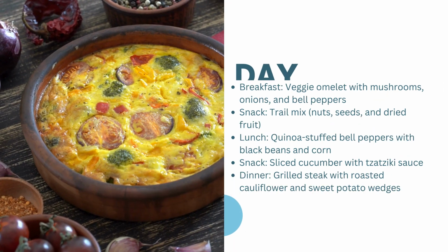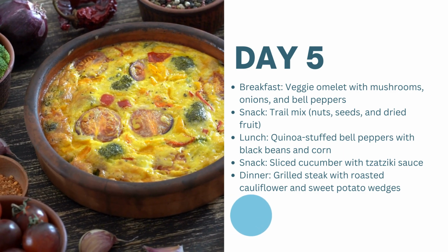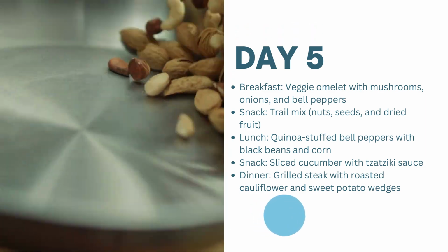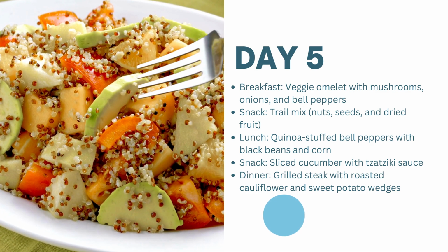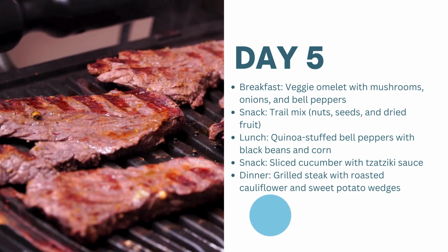Day 5. Breakfast. Veggie omelet with mushrooms, onions, and bell peppers. Snack. Trail mix, nuts, seeds, and dried fruit. Lunch. Quinoa stuffed bell peppers with black beans and corn. Snack. Sliced cucumber with tzatziki sauce. Dinner. Grilled steak with roasted cauliflower and sweet potato wedges.